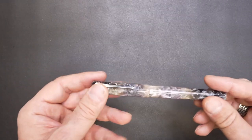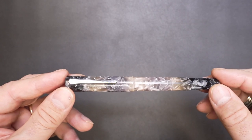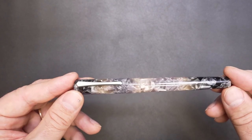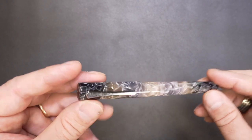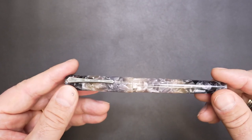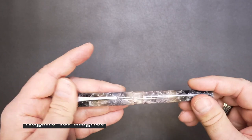Now, number 10 on my list is this pen. Take a look at this. The resin is just exquisite, in my opinion. The clip is also very unique, and it's the Penbbs Nagano 487 magnet, and I'll explain why magnet. I think it's a nice pen. I think I paid like $40-$45 Canadian at the time.